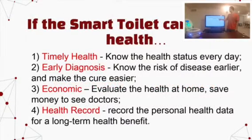Here are the important benefits if the smart toilet can tell people's health. The first important benefit is time. You have to know your health status every day, whether you are healthy or if you have any disease going on. You should always know this every day. For early diagnosis, you should know the risk of disease very early, and if you're not healthy, it makes the cure easier too, which is very important.